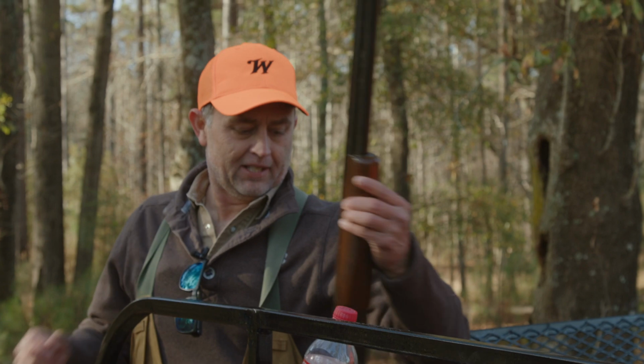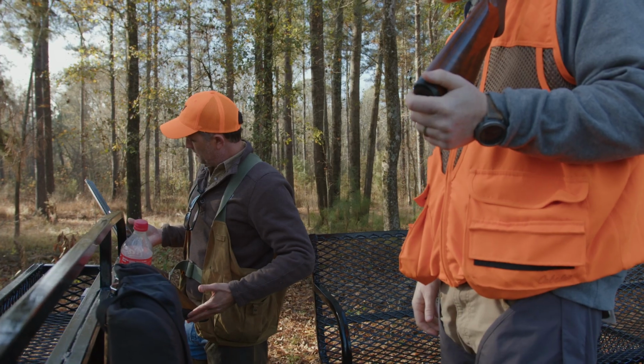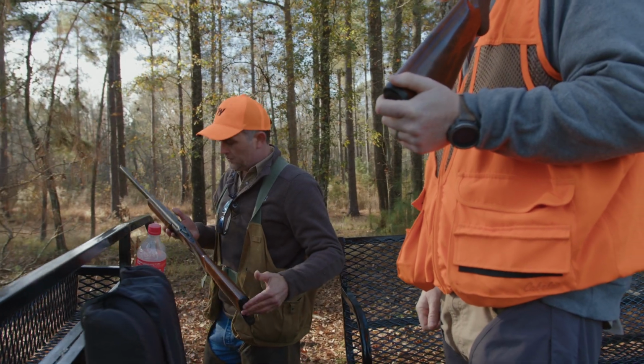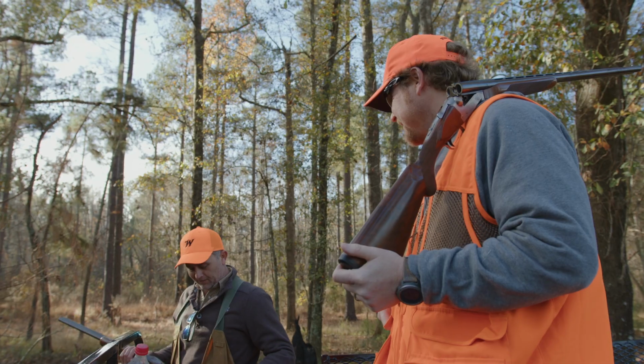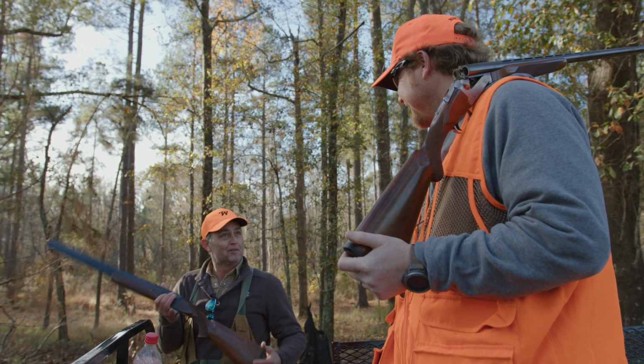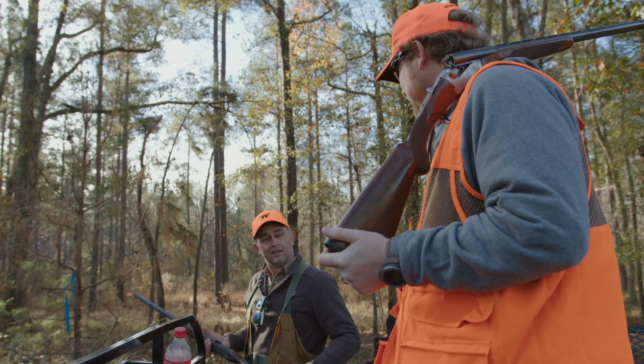Old 101. My daddy bought this gun in 1978, 79, Winchester 101. There's a lot of beats and rust, and maybe I didn't do as good a job as I should have taken care of it, but it's my gun and I love it, and it's my daddy's gun. And it'll be one of your boys one day too, won't it?